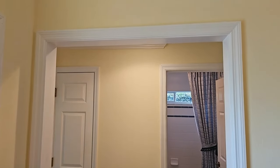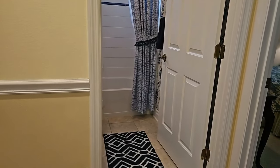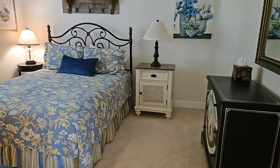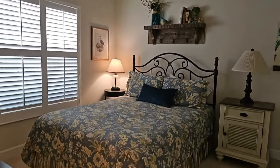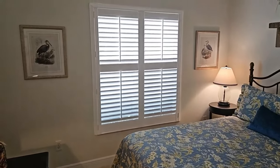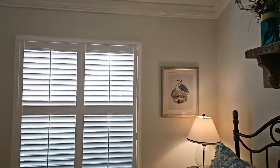This home is a split bedroom design. The guest bedrooms are on the opposite side of the home as the primary bedroom. This is a guest bedroom. It does have carpet, very high ceilings, very wide crown molding, knockdown texture. That is a queen-size bed, friends, to give you perspective. It also has plantation shutters as well, and I will walk to the corner and show you.